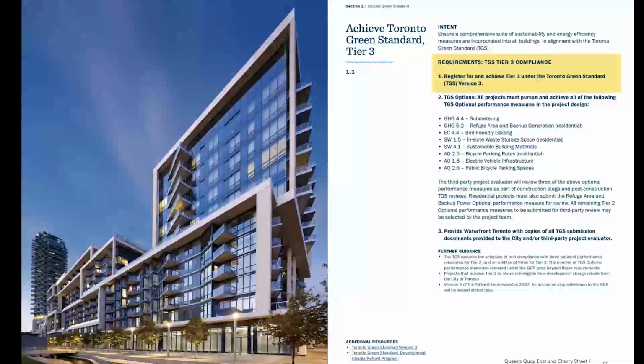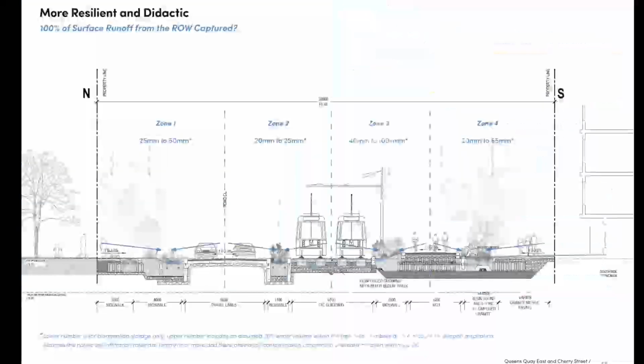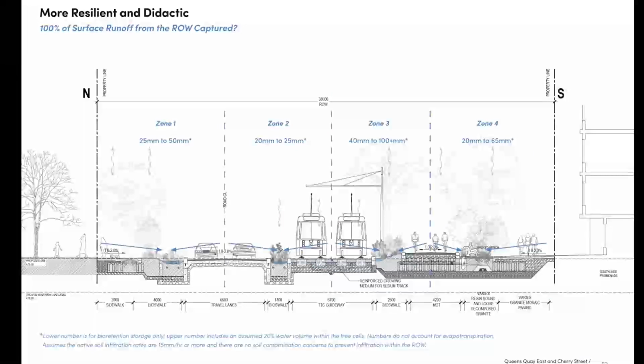And to cut a long story short, if we were tier 3 with the streets as well, we would be trying to capture essentially all of the runoff from the street through ecological means, and we would be capturing the first 25 millimeters of flow, which is essentially anything that may be polluted by things that come off of vehicle use. So it looks something like this.